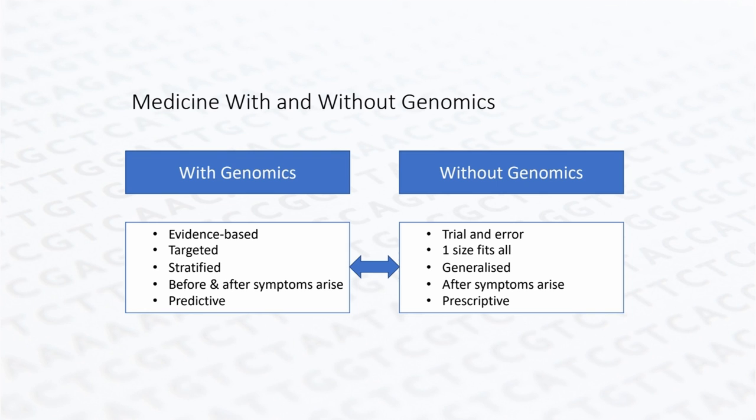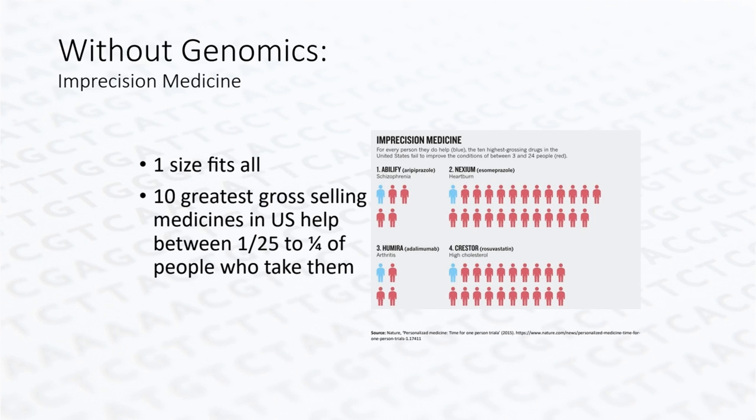So here you have the most prescribed drugs in the US, which are Abilify, Nexium, and so on. You see the proportion of people who actually have positive effects highlighted as the blue figure here. So you see that the vast majority of people either don't get positive effects, no effects at all, or negative, right? And so these are the most prescribed drugs in the US.